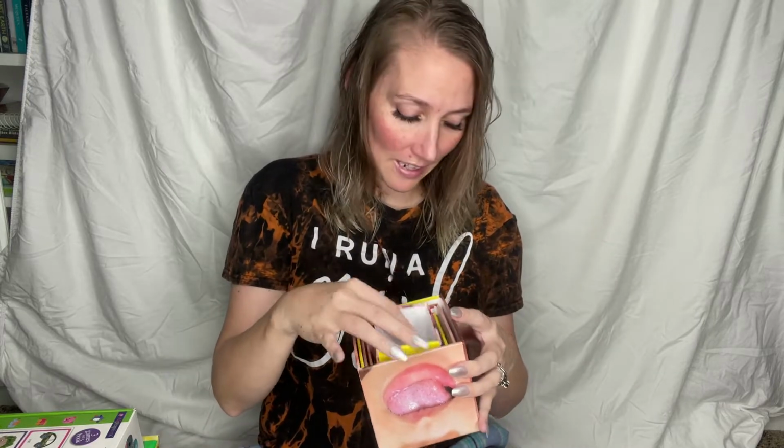So it's super easy storage, and it's so much fun getting to put different faces together. It teaches them to find beauty in all different looks and all different styles of eye shapes and hair color and things like that. This is the book that goes with it, and each one of these has a little package, which I'll show you in a second.